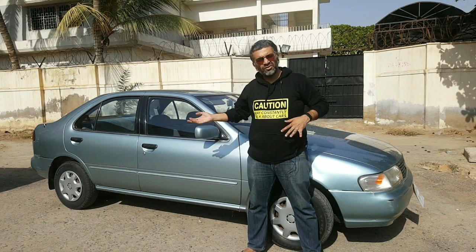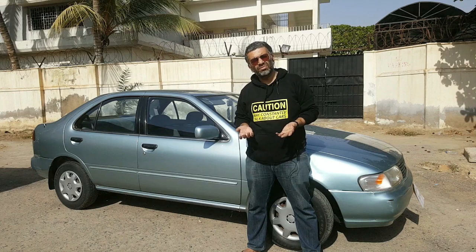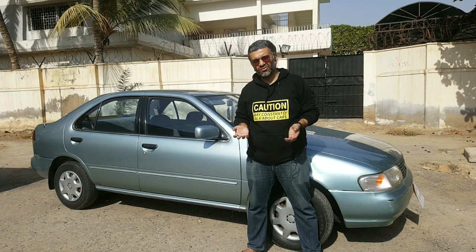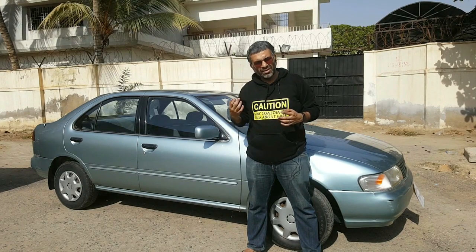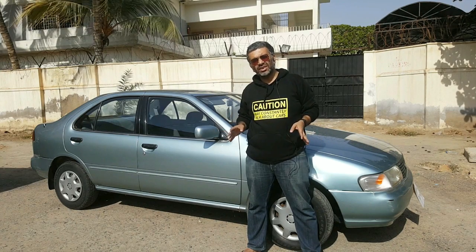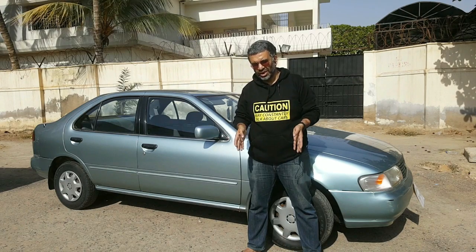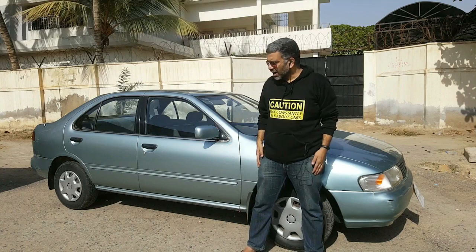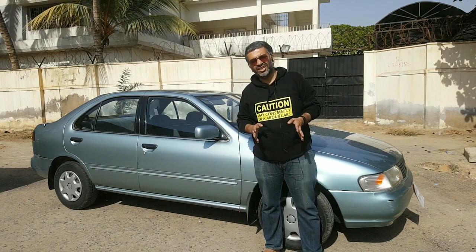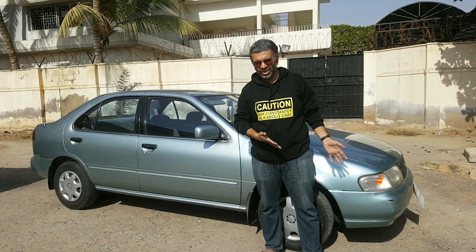Unfortunately, because of the shape of the car, this car faced a downfall, and now Nissan Sunny isn't that common or that successful in Pakistan anymore. Why do I say unfortunately? Because mechanically, I personally feel this is one of the best cars that were ever made locally. And today I have this car with 40,000 kilometers, the first owner car. It's in pristine condition. I'm glad that I'm able to show you this car in this condition.